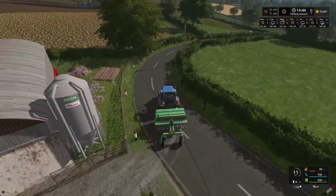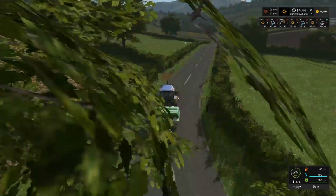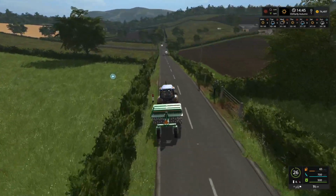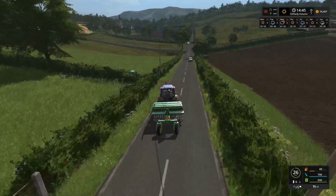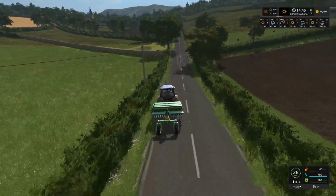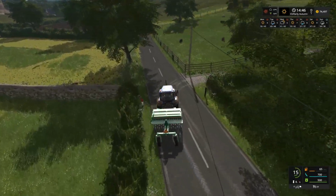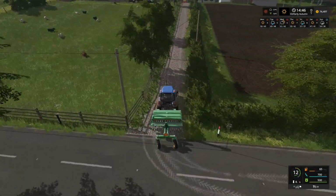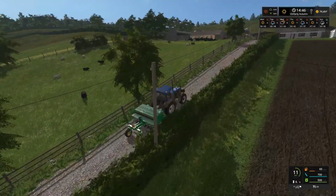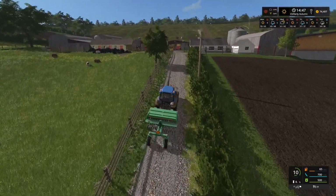Oops. Not the biggest seeder in the world, but I tell you, it does a job. And anything bigger would almost be impossible to move around the farm. And oh, I gotta drive straight here. What's going on? Yeah, just be too hard to move around the farm, get around things, and for storage purposes and what have you. So this will work out just fine. Hello, sheep. Fine and outstanding sheep we have, I tell you. Fine and outstanding.